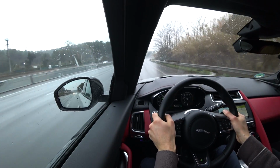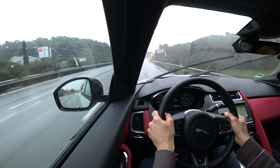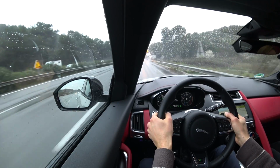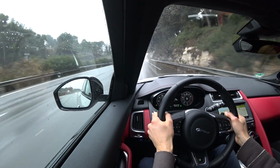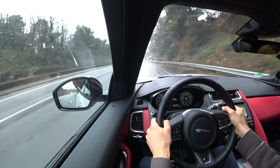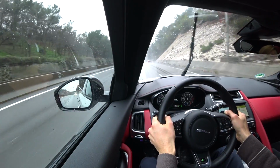You also have this upright seating position, which keeps you quite comfortable in the car. That's good. However, when driving, what I mentioned earlier in the interior part, same with the Evoque, not so much room for your feet down there. So you have to bear that in mind.